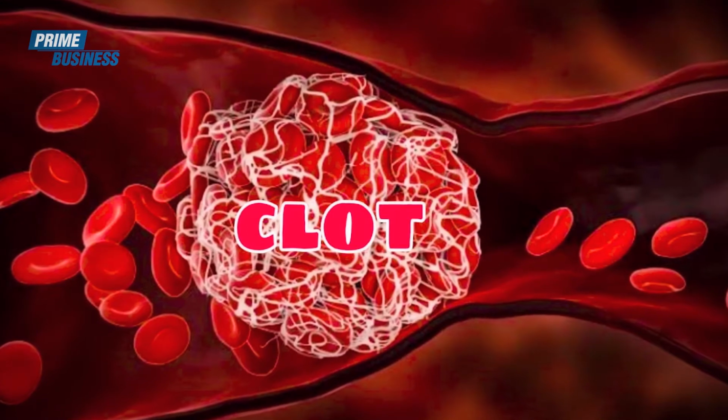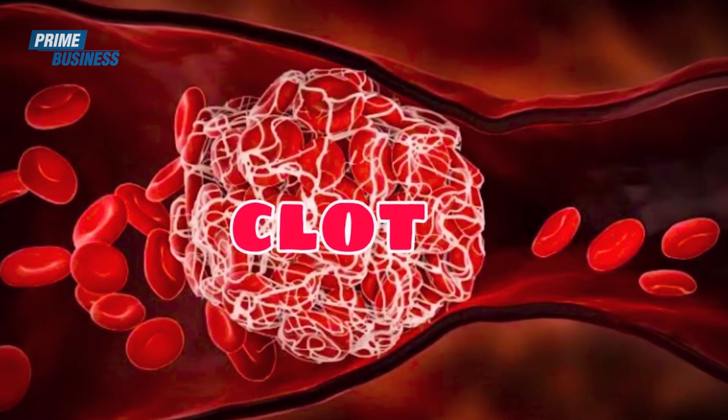The next type of stroke we'll be talking about is the ischemic stroke. Now, on very rare occasions, the heart doesn't contract as fast as it's supposed to, leading to the formation of blood clots in the blood. These clots then start moving through the blood vessels till they get to a particular point that is too small for them to pass through. So when it gets to that point, it stops there and blocks blood flow from getting to that part of the brain, leading to a stroke.